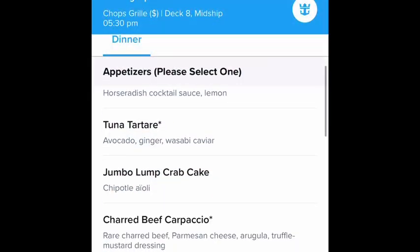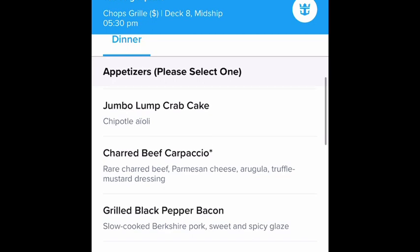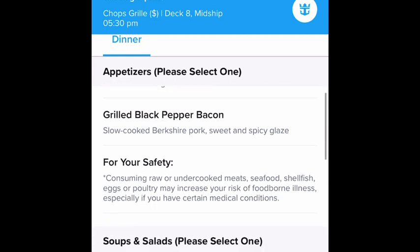Dinner was at Chop's Grille. Here is the full menu if you want to check out what they have.